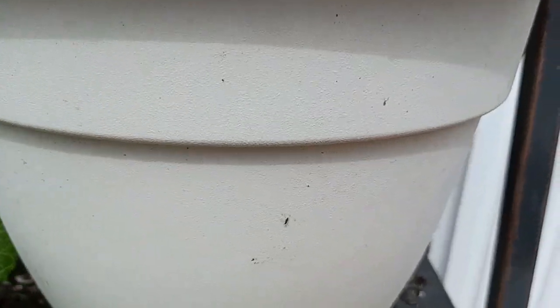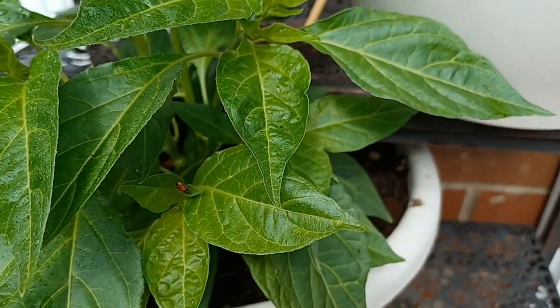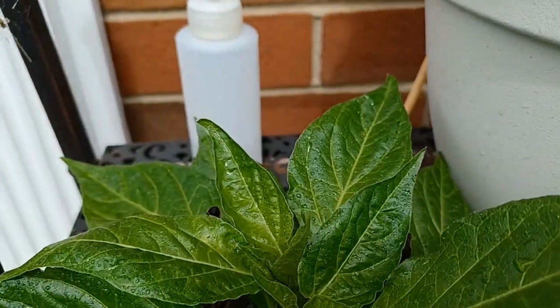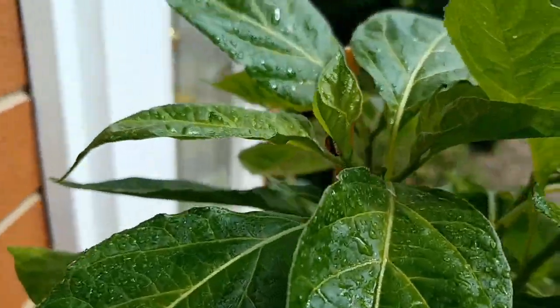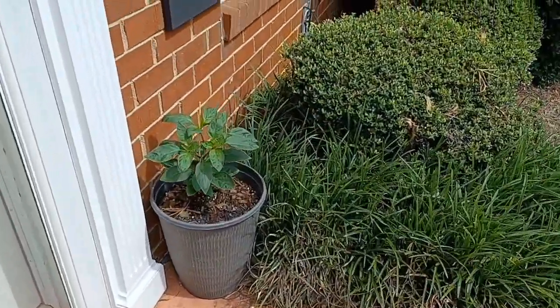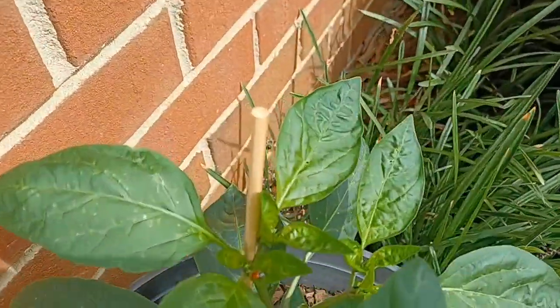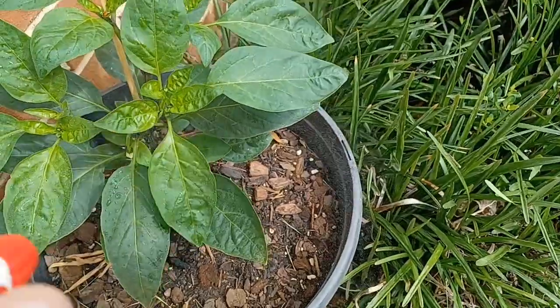See, there's a fungus gnat there. You guys see that little bastard? Yeah. They don't bother me. I didn't see but like two or three in the house this year. The fungus gnats were not bad. Last year they were terrible. But yeah, you see the little buggers. Let's see if there's any still. Oh, there's one right there. Yeah, they're still here.